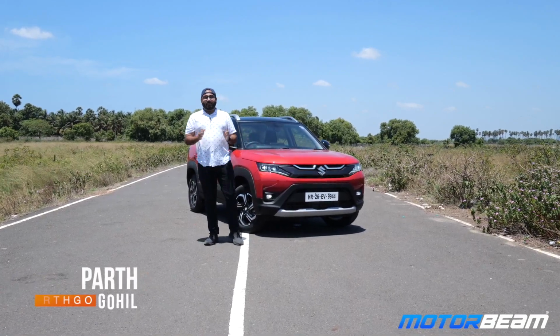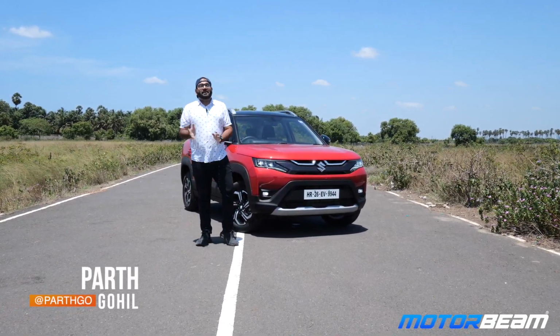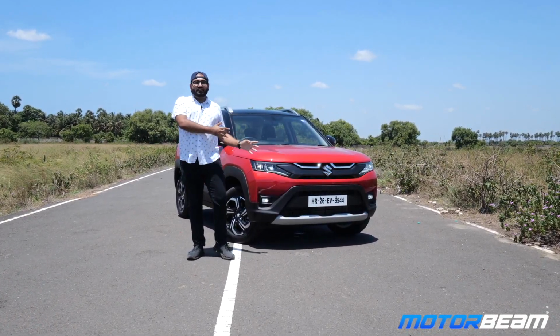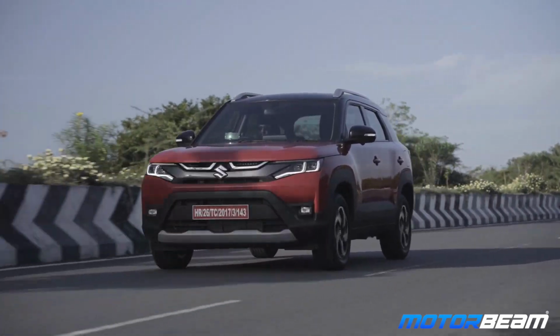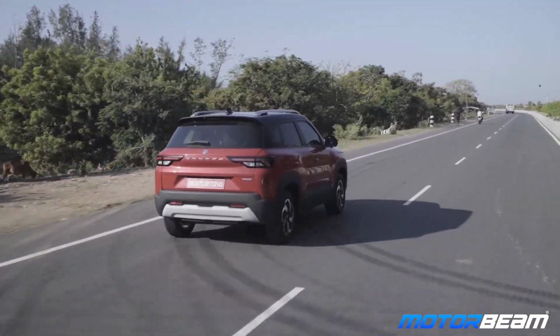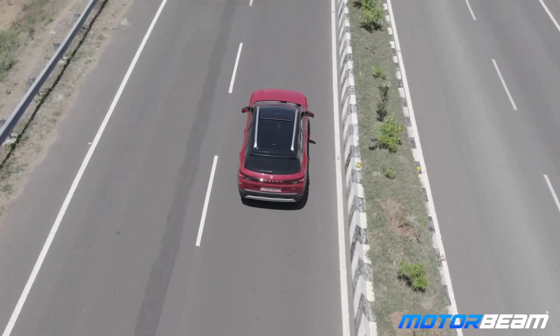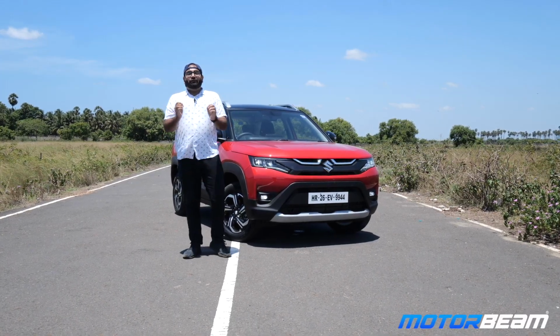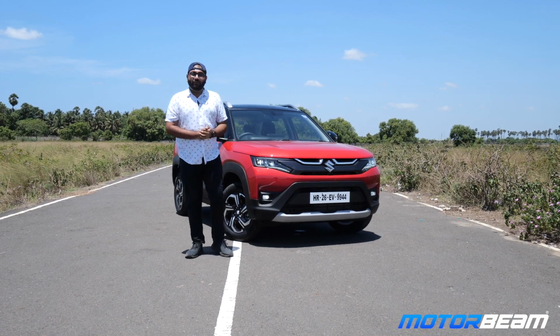This right here is the Maruti Brezza. They have dropped the Vitara name from the nameplate of this car. Now I know you guys are very smart. You know what features this car has, what the specs are. So what I'm going to do is drive this car for 200 kilometers in and around Chennai in traffic, out on the highways, and tell you more about the real world mileage, comfort and performance of this compact SUV.